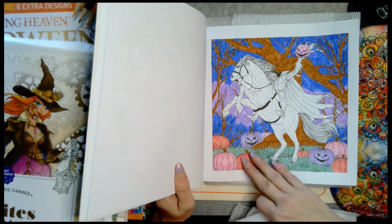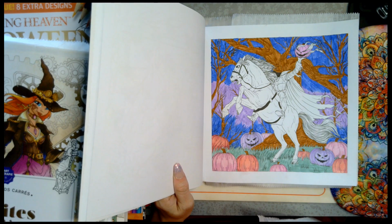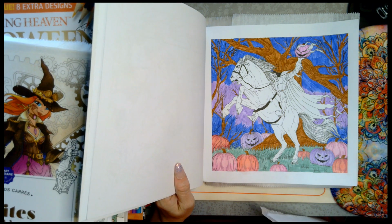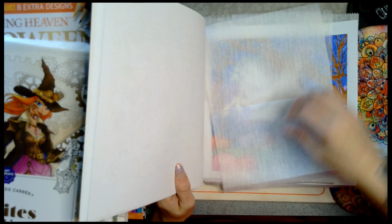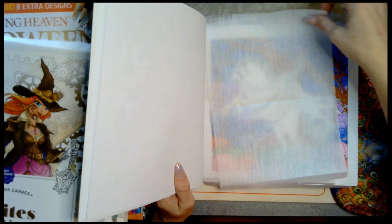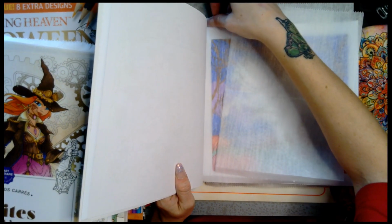The pumpkins are done. I've even colored them with, I was using Brunzeel colored pencils. But I need to finish up the rest and do it. Maybe soon. Maybe not. Maybe this one ends up being a September, October one again. We'll see.